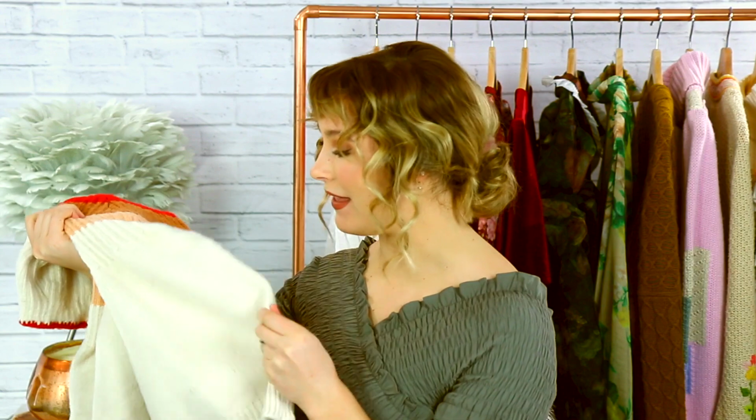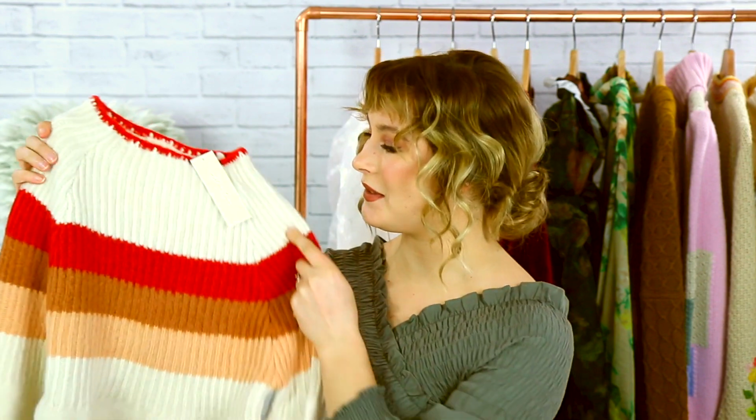Wow, this feels really nice. It kind of feels like that spongy, soft material. I don't know quite how to explain it, but it feels really nice and thick. I really like this color combination on the top. I'm not necessarily really into the stripes, but I do like this.